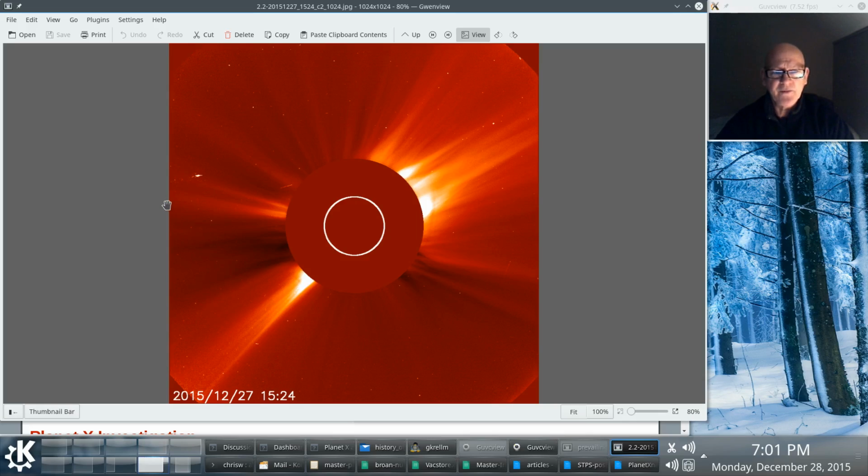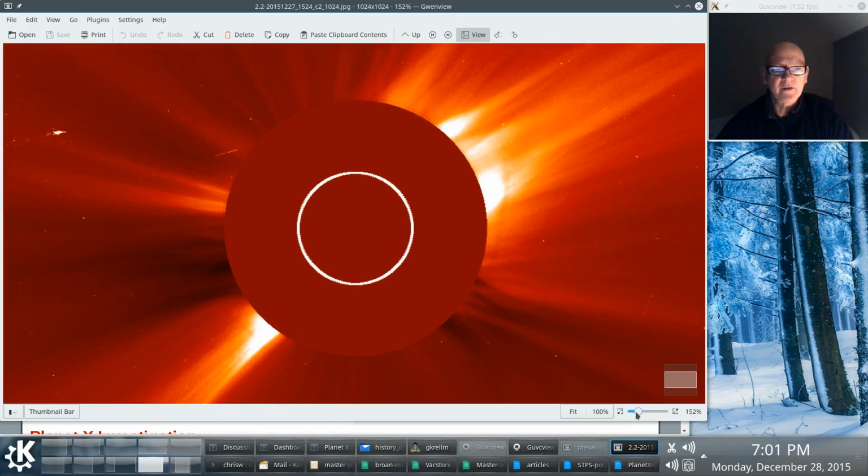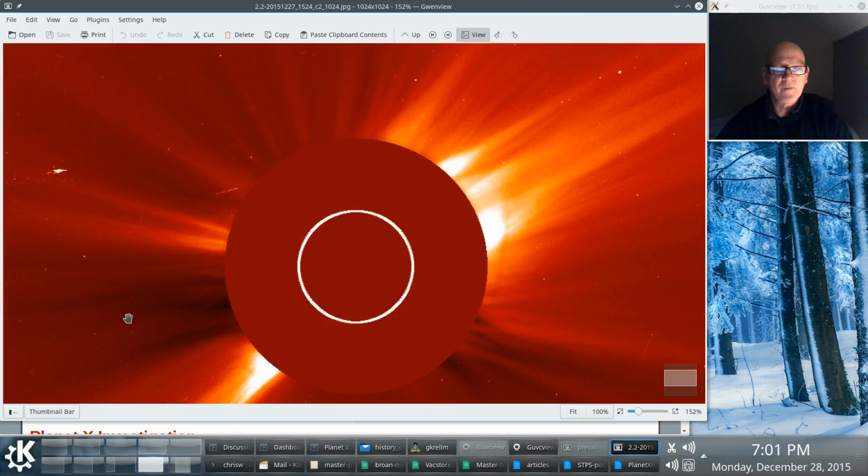The distance between one edge of the image and the other is 2.5 million miles. And here you have Planet X right there. Now, images like this are easy to find on LASCO. You just have to go through about 20 or so. You can see bits and pieces of them, but sometimes you get a good one like this.